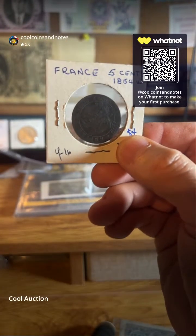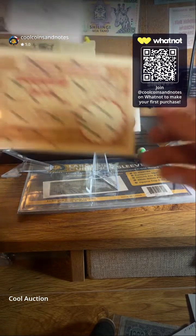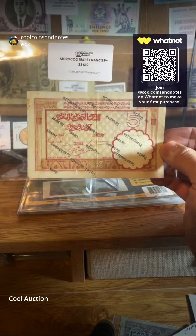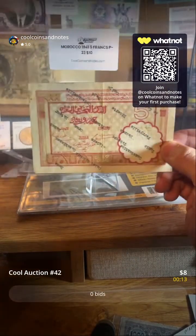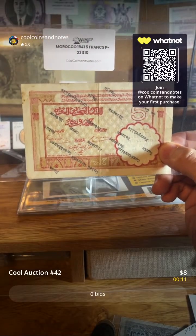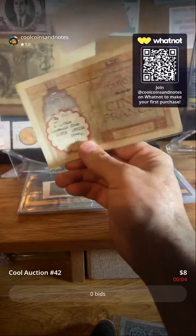Here, I'll get back to notes. No worries. All right, so next up, here's a cool piece of history. World War II. It's going to be Morocco, 1941, 5 francs. Morocco. It says a souvenir from North Africa on this side.